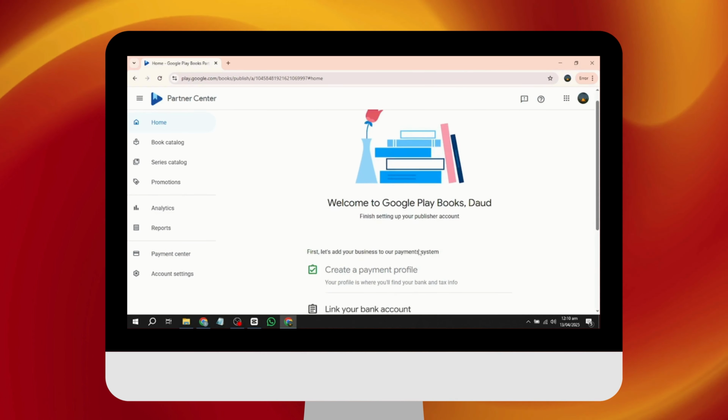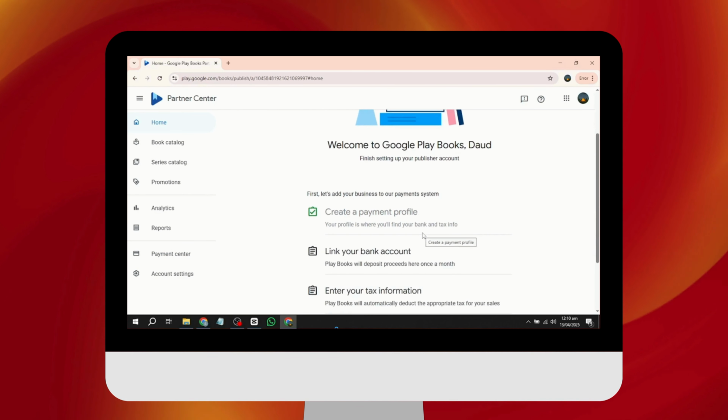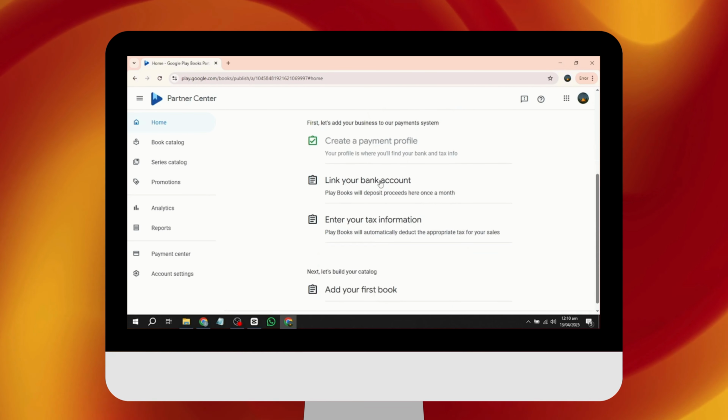Next, you'll need to set up a bank account where your payments can be deposited. Begin by entering the name of your bank, followed by the type of account you're using, such as checking or savings.